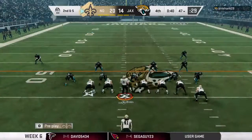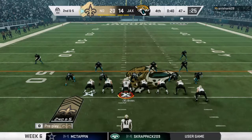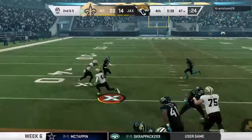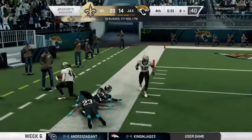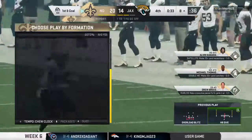The first down run got 5. Here's 2nd and 5. Here we go. They run it again with Kamara. Room here to run. A big gain there, and that should certainly be enough to put this one in the win column.